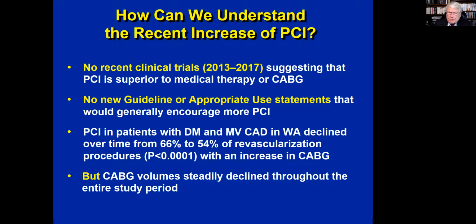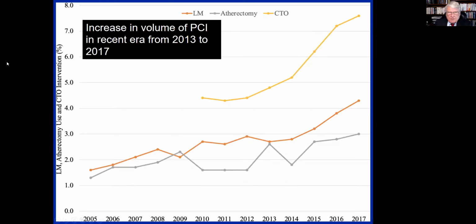Well, there are no recent clinical trials. There's no new guideline or appropriate use criteria. In fact, PCI in patients with diabetes and multivessel disease in Washington State actually declined over time from 66 to 54% of revascularization procedures, with an increase in the CABG number actually. But overall, CABG volume steadily declined throughout the entire study period.